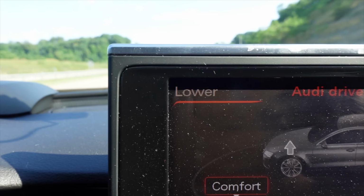It still hasn't lowered itself yet, which is a good thing. The last time it did, twice driving home. But hopefully it doesn't do it at all driving here. We just got to drive the speed limit. It'll take hours. Look at this, look at this, look at this.